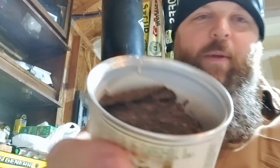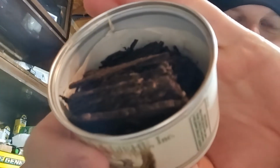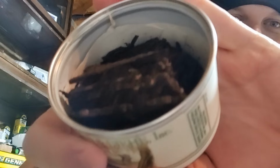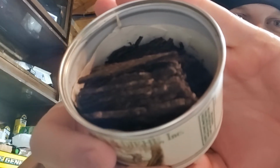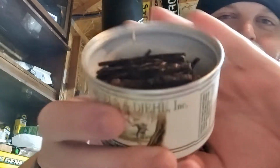Boy, that looks good. Let me give you a look at it here. Get this thing to focus, maybe. This camera phone does not focus well on this side. But the flakes are dark. They are still very, very moist.